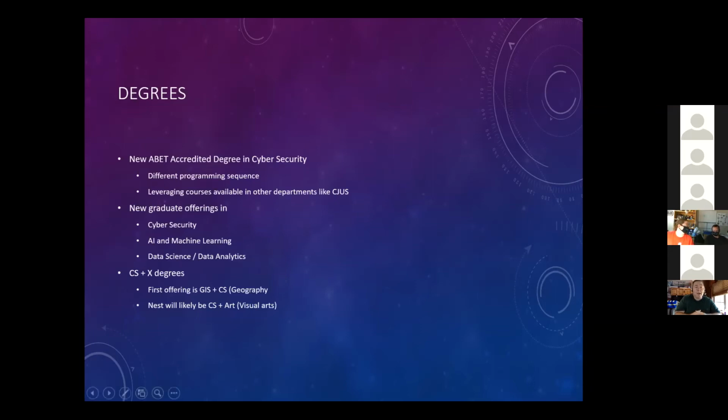We have some new graduate degrees as well in cybersecurity and AI and machine learning, which then created, of course, an interest in undergraduate students of having programs in that. So we'll talk about that in a minute. And then one of the new things, one of which is in place now, it started in the fall, and one that we're working on are these CS plus X degrees.